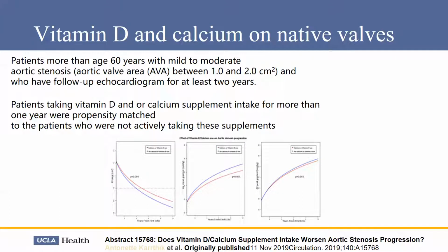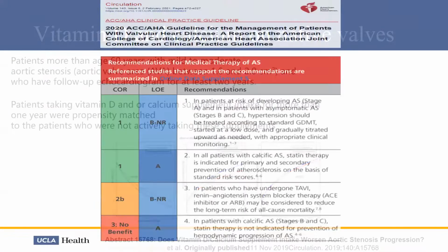If you have osteoporosis, the data for vitamin D is also questionable. But if you have tested and your vitamin D levels are low, by all means, please take it. But don't take it just to have some adverse effect on your cardiovascular health. And that's also true for coronary disease, as well as other studies that we know of.